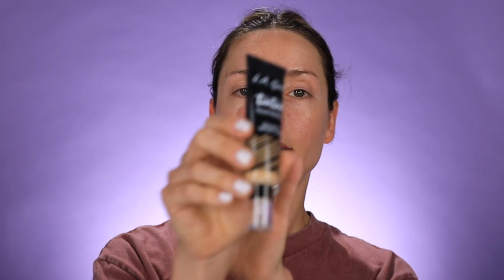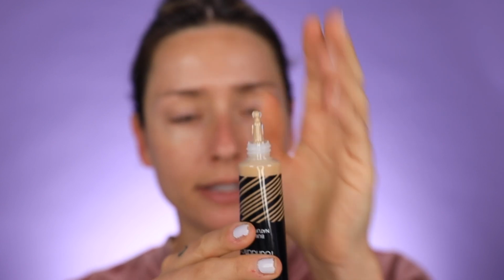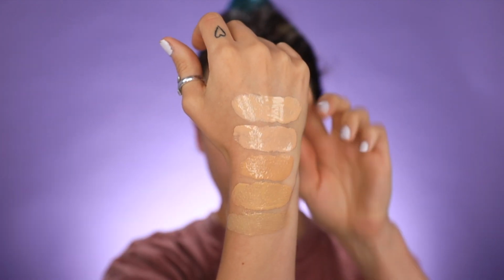For starters, this is the foundation right here. I'm not a huge tinted moisturizer fan, although this one does say Tinted Foundation. I guess it's because it's buildable. They do say that it's sheer to medium, and you know we're gonna be building it up to the medium. The applicator is pretty cool on these. I was just doing the swatches for you guys, but this is really neat. I guess it's like a plastic. It almost looks like a glass. It's really neat. Okay, these are the swatches right here.